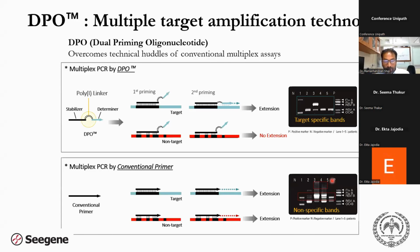And this method works with a lot of their patented methods, techniques. Different steps have got different techniques. And in the first step, they use this dual priming oligonucleotide for specifically amplifying the region of interest. And they have a lot of kits for detecting pathogens for different conditions.